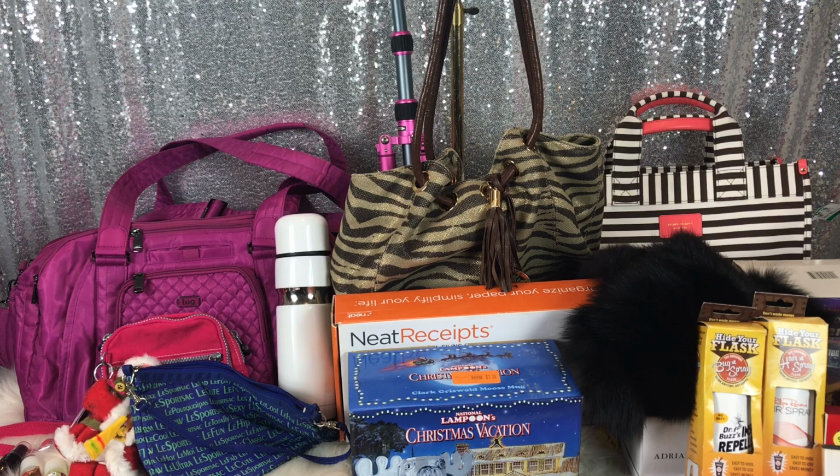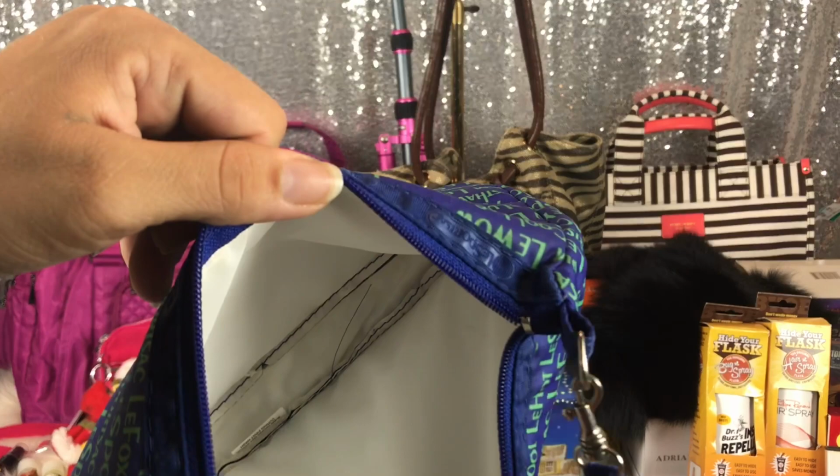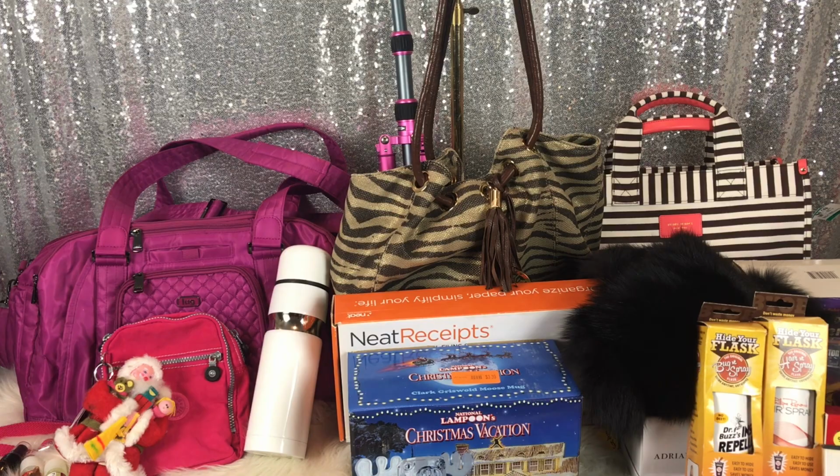Okay, so this is a sport sack. It was $1.99. Super clean. It is a Jonathan Adler bag for the sport sack. So there's that.